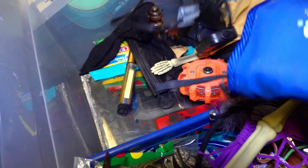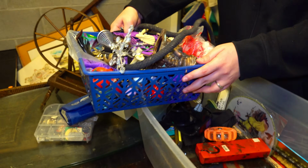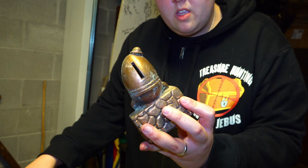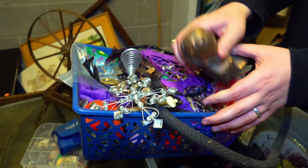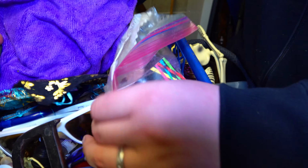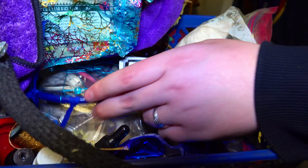Not seeing a whole lot in here. What's the Allstate? Yeah, emergency car kit. Let's get this blue guy out of here and see if we can see what's in here. I thought this was gonna be heavier. This is a Humpty Dumpty bank. Look at that. Cool. The coin thing at the bottom is gone though. It just smells, you know that old smell? That's got that really old item smell. I don't know what that smell is exactly. In here, you got seashells and just very random things.